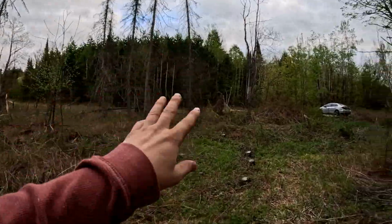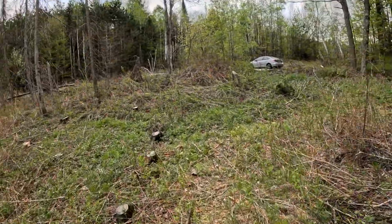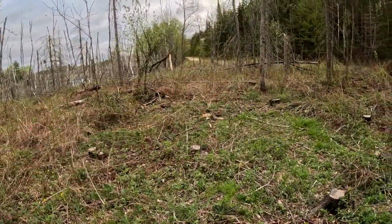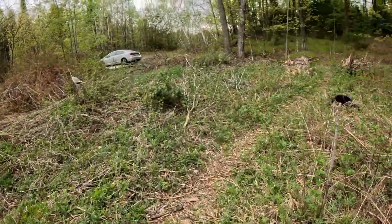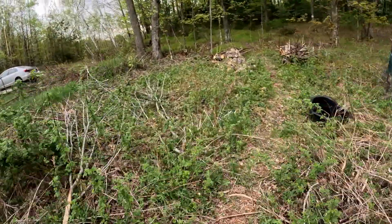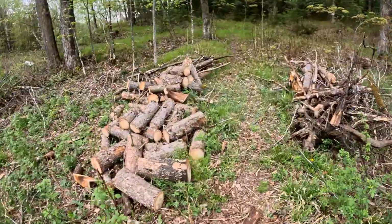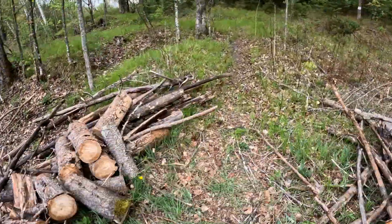But all of that I'm going to leave as much standing. I'm not going to touch any of the standing stuff. And oh, there's a big log right there. So I've got what's on the ground that I've just pointed out to you, another pile like this here. So that should get me fairly close to completing the wood supply for the year.